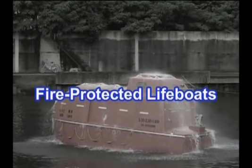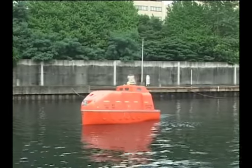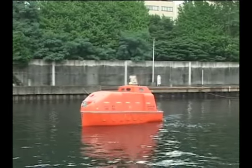Fire-protected lifeboats are totally enclosed lifeboats with water spray and air supply systems and are carried on ships such as tankers.